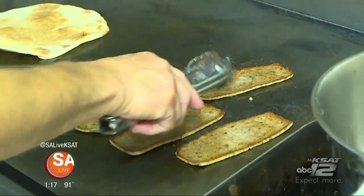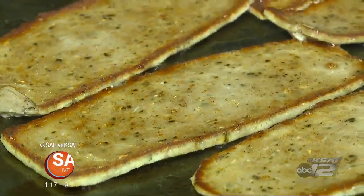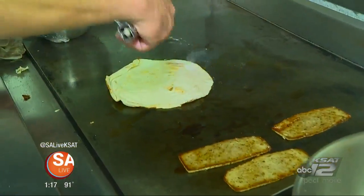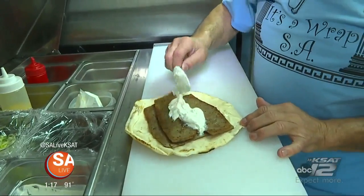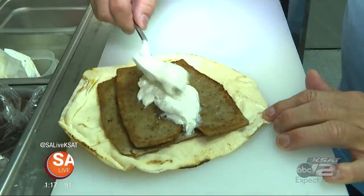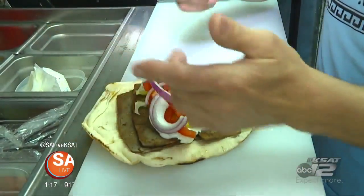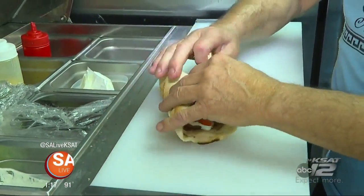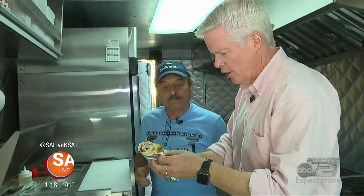So, again, why is the Lebanese pita better than the Greek pita? Because it's a lot bigger, and it holds a lot more. And that's how quick it is. How far back in tradition does the gyro go? Is this like the original, kind of like fast food, easy to eat type thing? It's an easy fast food. And then what we do is we roll it. Roll it up? Wrap it up. Oil paper. And that's it? That's it. And look at how pretty that looks.